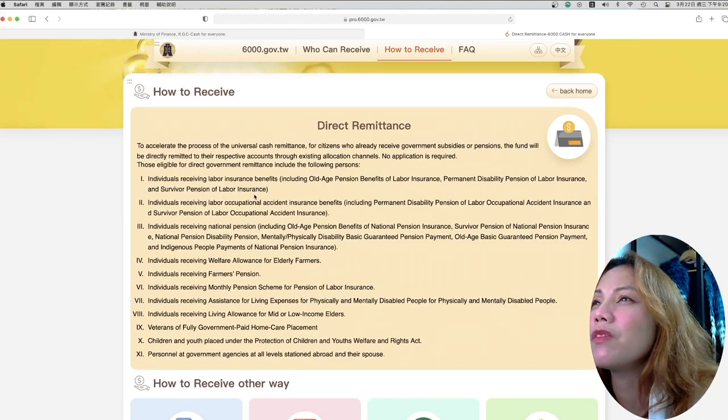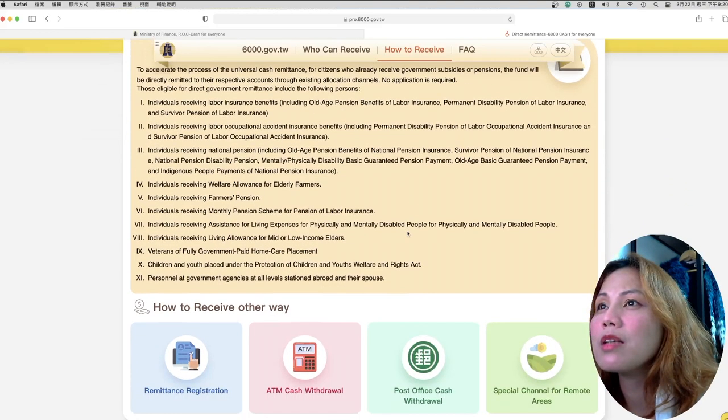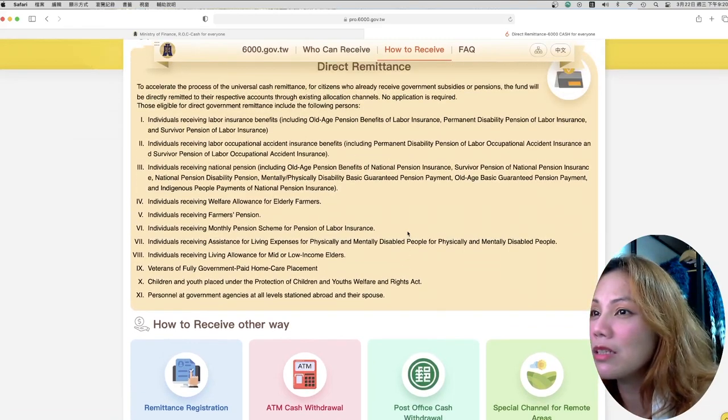Like if you're receiving insurance or benefits from old age, allowance and all that. I think you guys have to read this on your own.